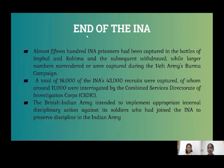End of the INA. Almost 1,500 INA prisoners had been captured in the battles of Imphal and Kohima and the subsequent withdrawal, while larger numbers surrendered or were captured during the 14th Army's Burma campaign. A total of 16,000 of the INA's 43,000 recruits were captured, of whom 11,000 were interrogated by the Combined Services Detailed Interrogation Centre, CSDIC. The British Indian Army intended to implement appropriate internal disciplinary action against its soldiers who had joined the INA to preserve discipline in the Indian Army.